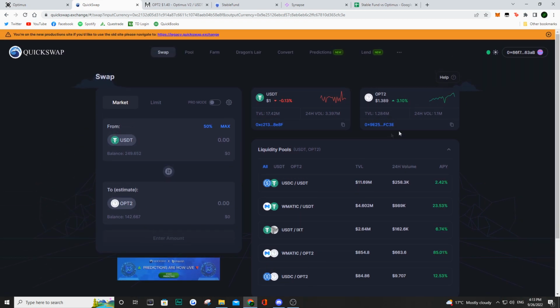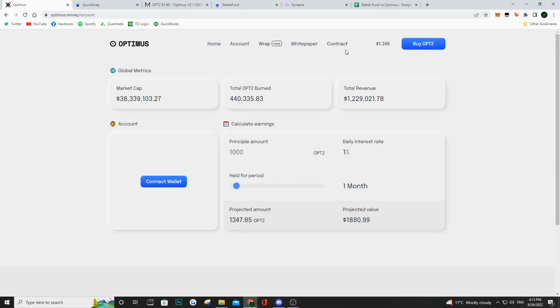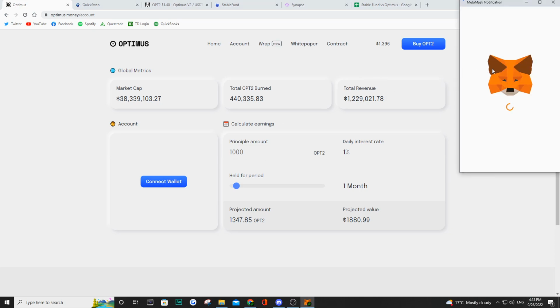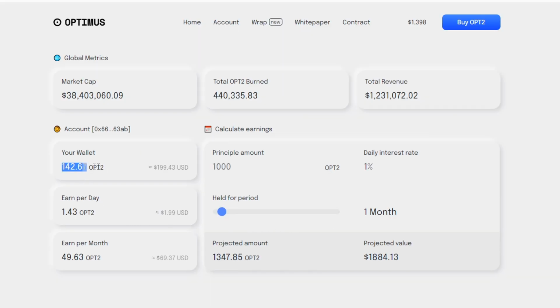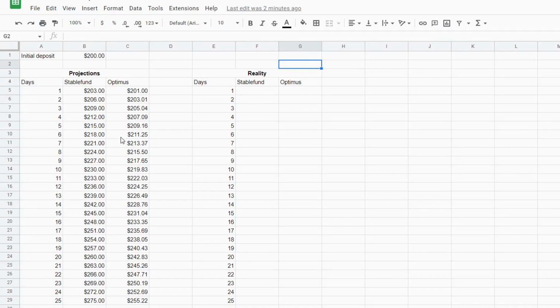So now that we have our OPT2 tokens, let me go ahead and go on to Optimus. Let me connect my wallet here and see exactly what is going on in this dashboard. We're going to connect it. As we can see, we have our 142 tokens worth about $200. I'm going to be earning about $2 per day as I am earning 1% of this amount. And per month, I should be making about 69 or 70 US dollars, or also known as about 50 OPT2 tokens. And of course, if the price of OPT2 goes up, well, this amount in US dollars is also going to go up. So I'm going to keep tracking this experiment on this spreadsheet. I'm going to keep you guys updated from time to time.